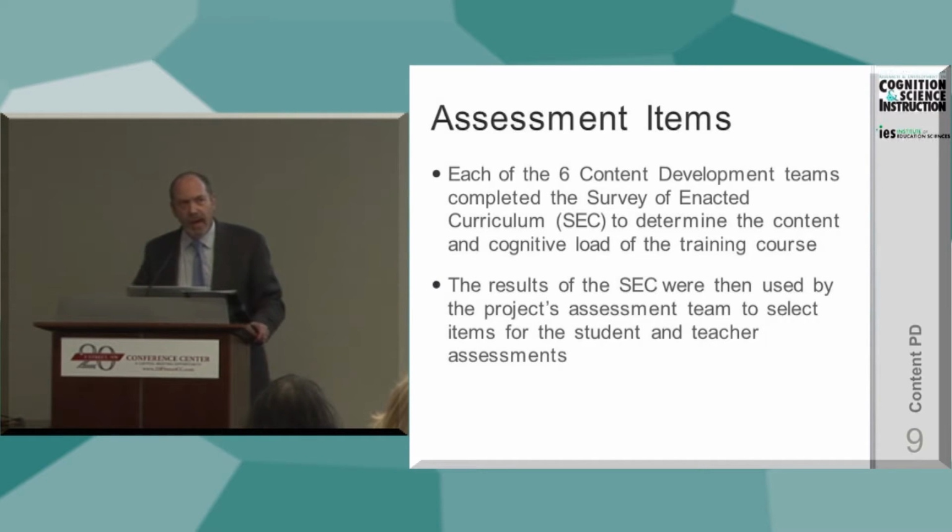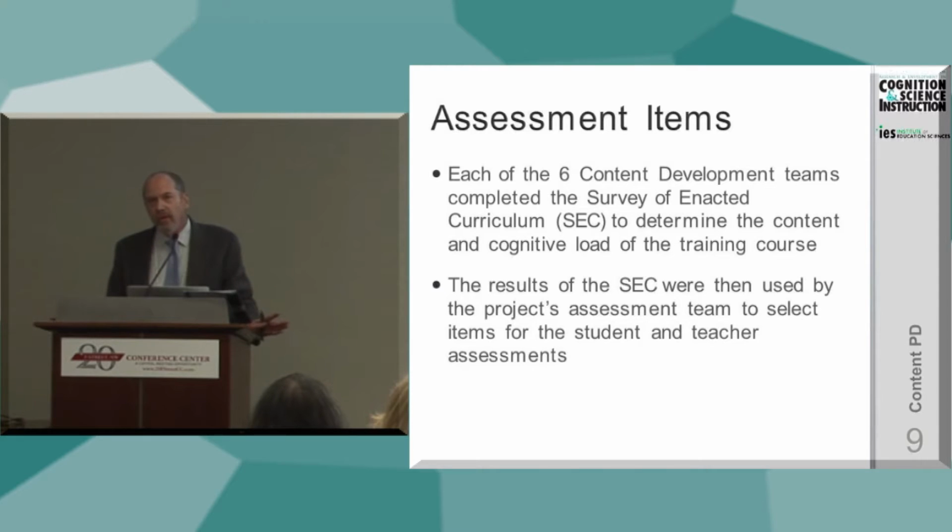One other thing, as Joe mentioned, at the conclusion of the unit, the students were given an assessment, and at the conclusion of the PLC meetings, the teachers were given an assessment. And the content teams helped inform the selection of the assessment items by taking the survey of enacted curriculum, and they informed Andy's assessment group, and I assume he'll be talking about that later.